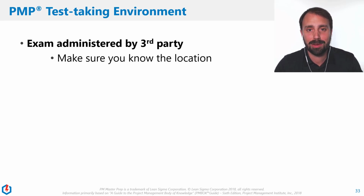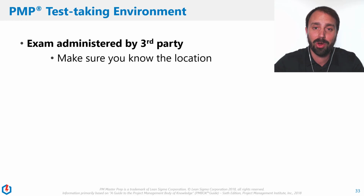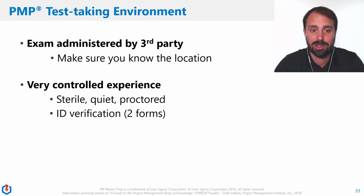So the first thing that I want you to know is you've got to know the location. I can't tell you how many times I dealt with students who don't know where they're going to take the test, and then on exam day, they have all this added stress of not being able to find it. So the first thing you need to know is where the location of the Prometric Center is.